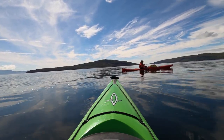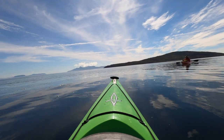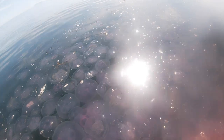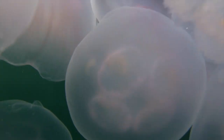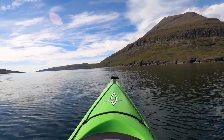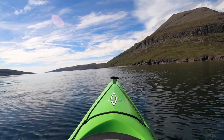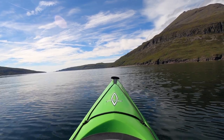Colin's just turning because there are literally thousands of jellyfish crammed packed together in a great big mound. I never saw what they were, the moon jellyfish, I think so. We've seen them for 200-300 metres and they're still going. They're absolutely tightly packed. It's a massive line of them right across. We're going to keep following them. God knows how far that goes. Never seen anything like that.